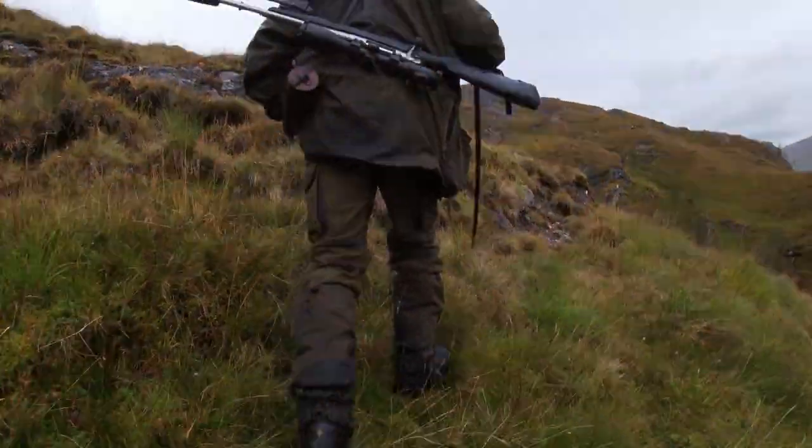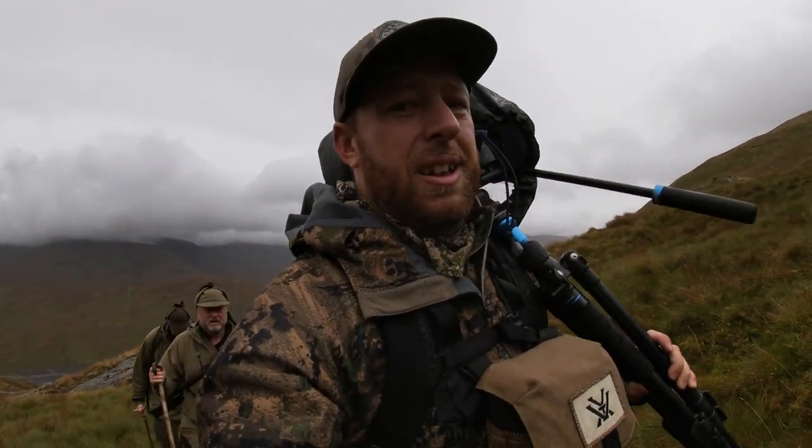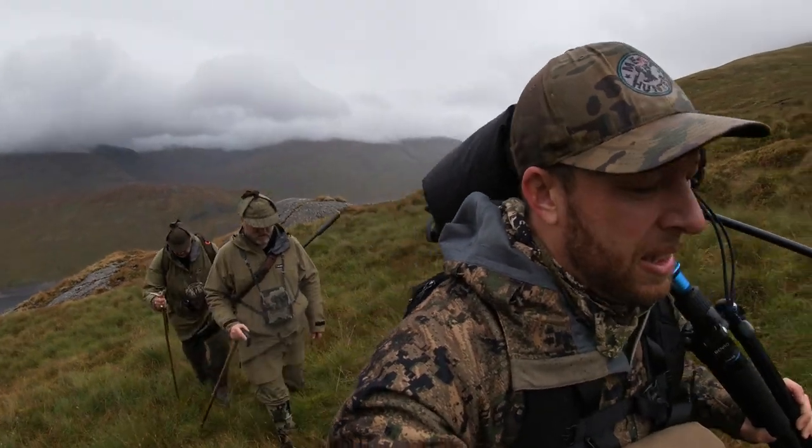So up and up we'd go. And once we did get into the bowl, the weather really started to set in. I'd actually done a little interview, but the wind was so bad you couldn't even hear what I was saying.